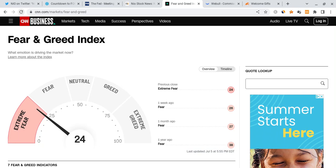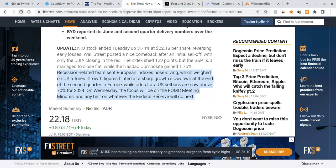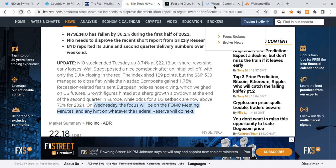Now, even though there is the potential for temporary relief, we have to look at what the news is reporting. And that's the fact that recession-related fears sent European indexes nosediving, which weighed on US futures. Growth figures hinted at a sharp growth slowdown at the end of the second quarter in Europe, while the odds for a US setback are now above 70% for 2024. At least this is what they're trying to say. And the odds for a recession are obviously higher. Right now, we're going to see what the FOMC meeting reports, but reports are showing that a recession is most likely around the corner, and that will have a negative effect on the markets.